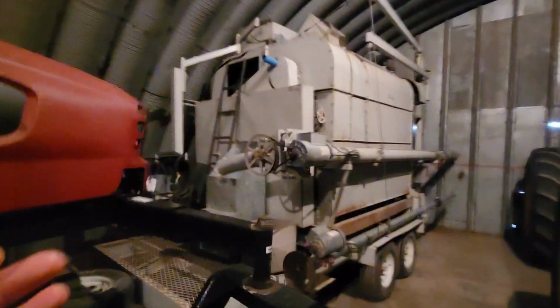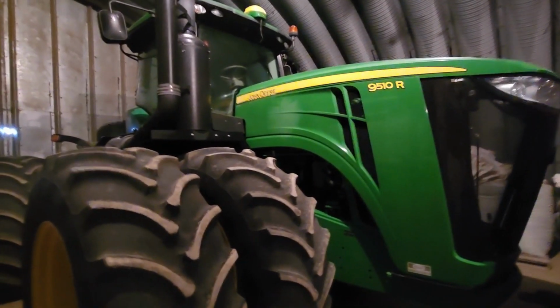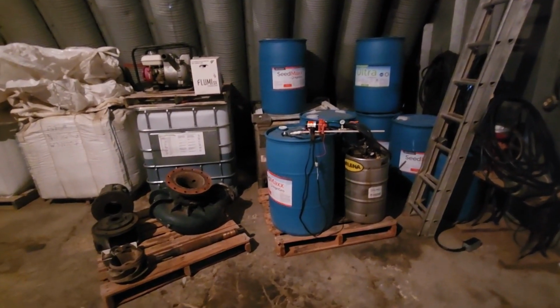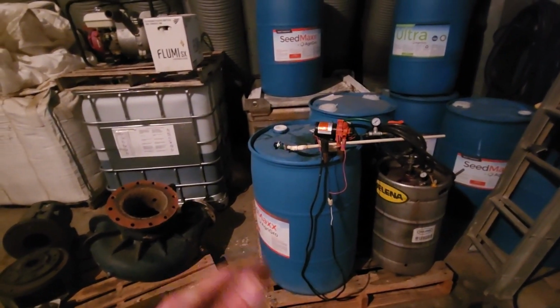And then behind the swather, we have our actual seed cleaner, and then the big old John Deere 9510R. And yeah, you guys have seen, I think, all of this equipment in some of the other videos as well. We do kind of keep some more stuff in here, like our actual seed treat for when we're cleaning seed and then treating the seed.